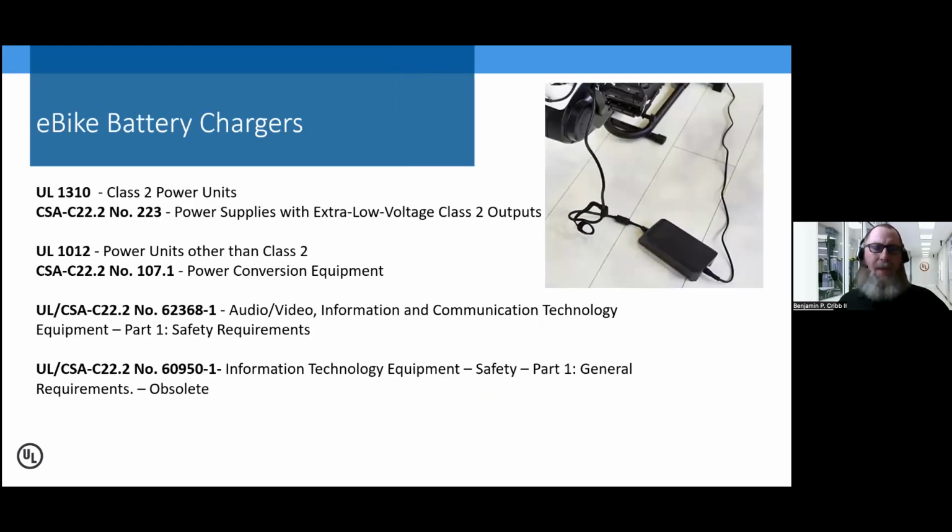So if we look at the battery chargers to begin with, there are specific requirements that a battery charger used in an e-bike system must meet, specific standards associated with that charger. It could be UL 1310, UL 1012, UL/CSA 62368-1, and in the past it could have been 60950, but 60950 is now an obsolete standard. So the chargers are part and parcel of the system evaluation. So when you get in an e-bike and you're looking at it, Mike Fritz has mentioned several times in this series to make sure that you're paying attention to what comes with it, that it is part of that system, because the charger and the battery pack all work together as a complete and entire system.